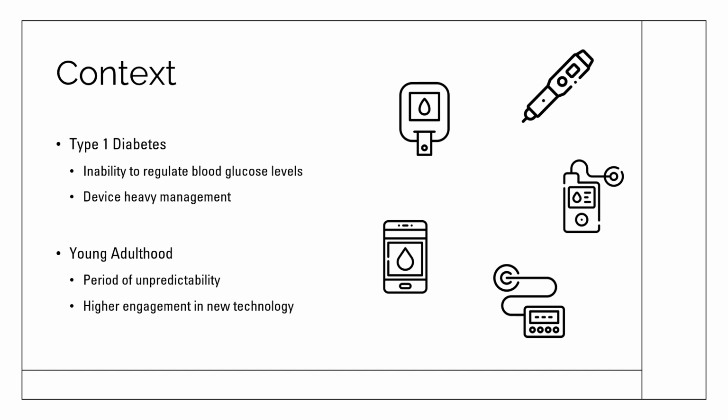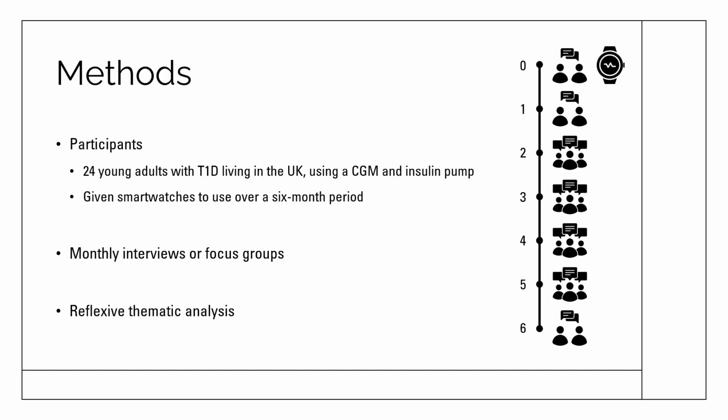case study. We focus further on the young adult population, as the unpredictable nature of this period of life provides a more robust test for technology, and this group has a higher engagement with new technology, increasing the relevance of this work to them. To explore the process of integrating technology into self-management ecosystems, we recruited 24 young adults from the UK who live with type 1 diabetes and used a continuous glucose monitor and an insulin pump.